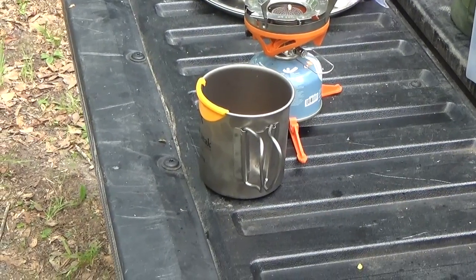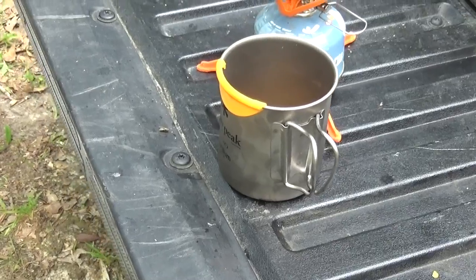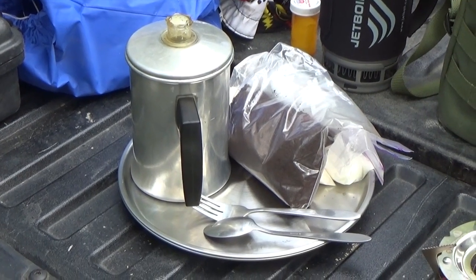And you got your coffee pot, your coffee cup. Can't go anywhere without coffee. Not unless you want me to be cranky. And we do it the old-fashioned way. Got the percolator.